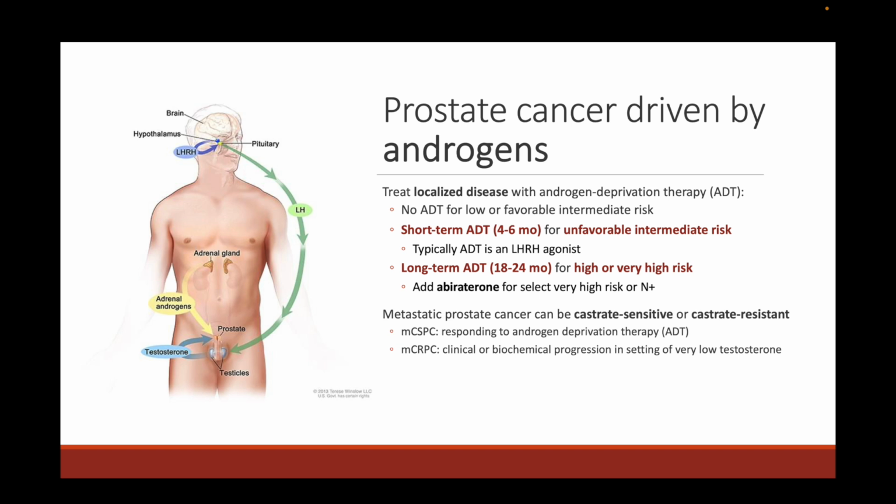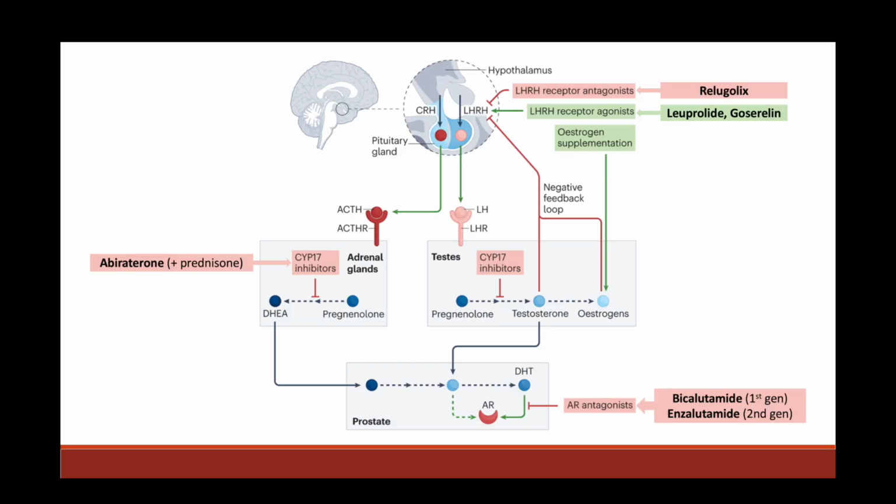So short term for unfavorable intermediate risk, long term for high risk or very high risk, and then remember we add abiraterone to long term ADT for select very high risk patients or node positive patients. So when we say androgen deprivation therapy, or ADT, what do we actually mean by that? What are the drugs that we're using for androgen deprivation therapy?